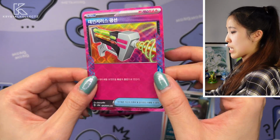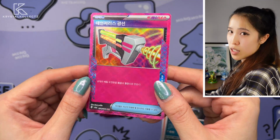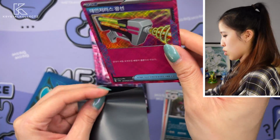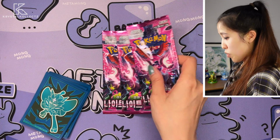Here's that guaranteed A-spec card. Love the pink, love the texturing, and again, it's going to be thicker than the Japanese version. So this is one of the textured cards you'll get from the booster box. Again, you're guaranteed at least one. But let's keep going. 3 packs left, guys.